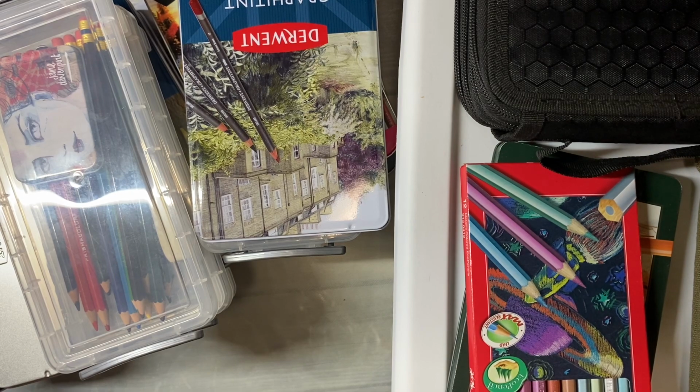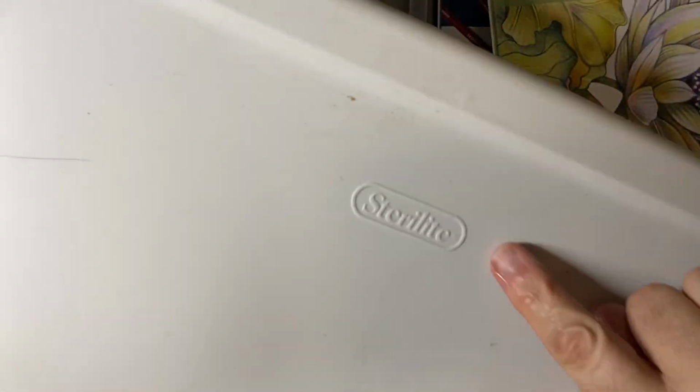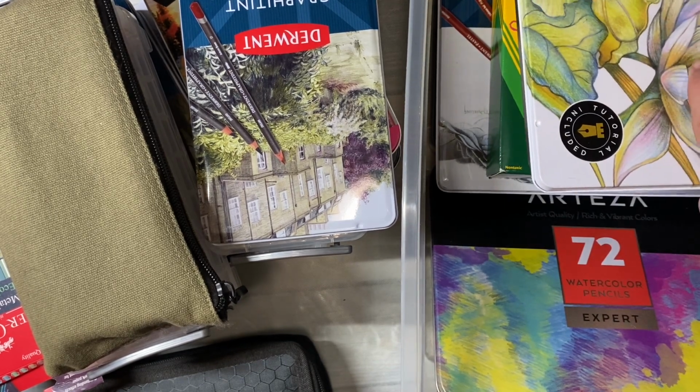So I have, as you can see, lots of stuff, different cases, and I have another one of these Sterilite bins with some cat hair in it. So as you can see, I've got lots of things in here.